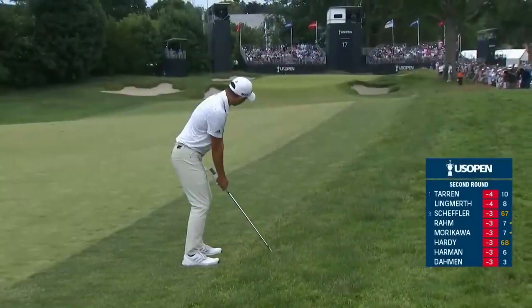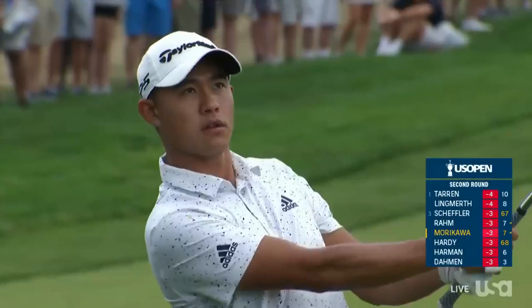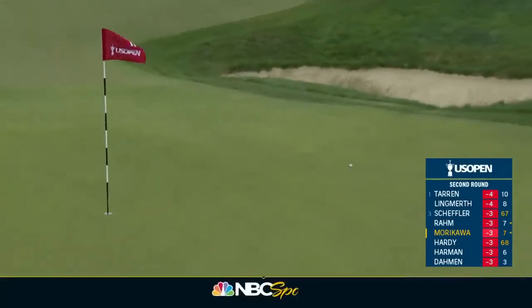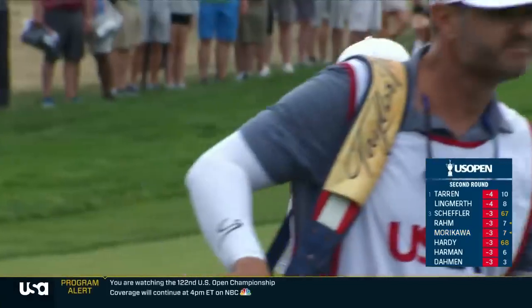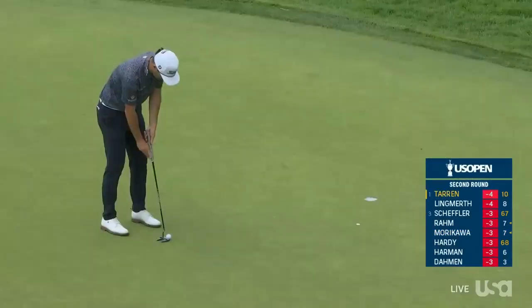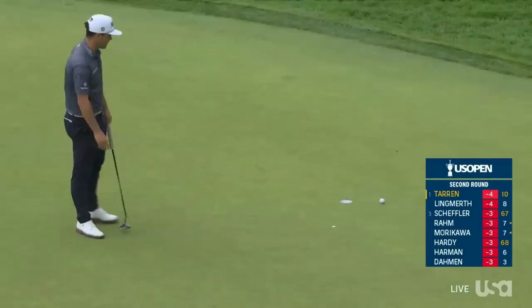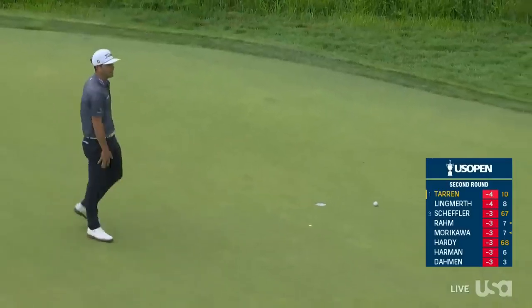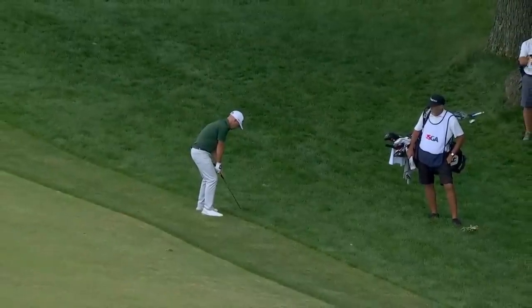Back at 17, Morikawa coming out of the thick stuff. Just barely off the first cut. Using a wedge, trying to bounce it in. Oh, he does. What a nifty little shot that was. Kind of a sharp swinger from left to right here. Good call, Aaron. It's right across the face there.